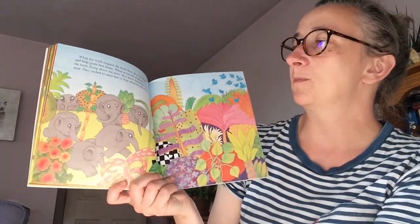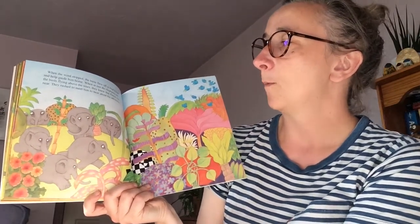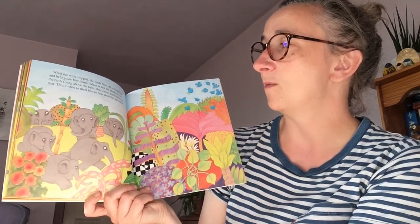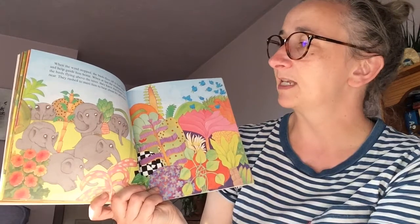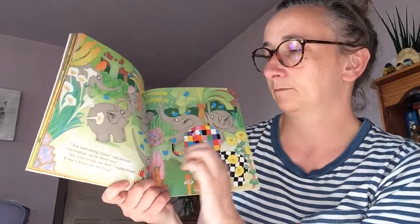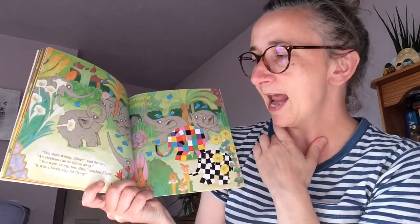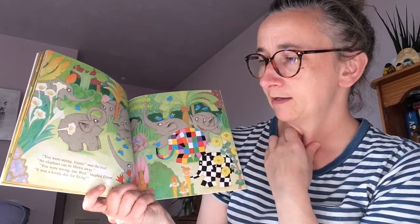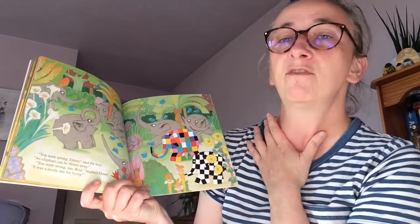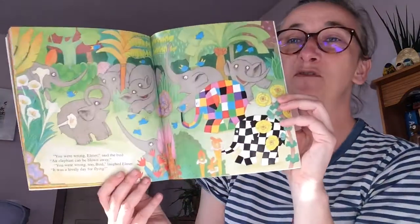When the wind stopped, the birds flew off to find Elmer and help guide him home. When at last the elephants saw the birds flying above the trees, they knew that Elmer was near. They rushed to meet him to hear about his adventure. "You were wrong," said the bird. "An elephant can be blown away." "You were wrong too, bird," laughed Elmer. "It was a lovely day for flying." And they all laughed.